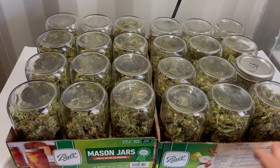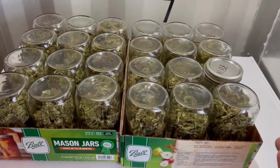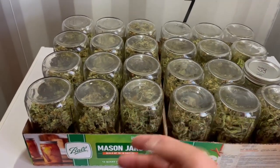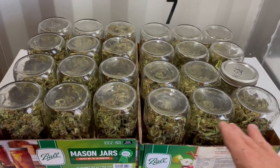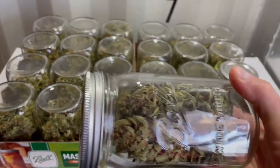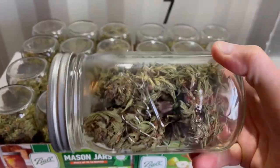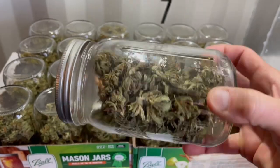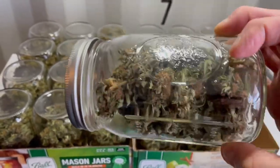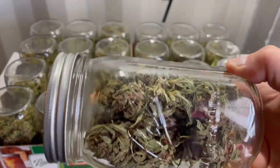I got 24 jars. And what I'm going to do with this is the next step in months, because this is going to cure for months, because there's no way to flush outdoor growing cannabis. You can't flush it out. So what you want to do is put a nice long cure on it so the enzymes can break down all the nutrients in there that you really don't want. I mean, there's nothing wrong with it, but it's just going to be a better experience.